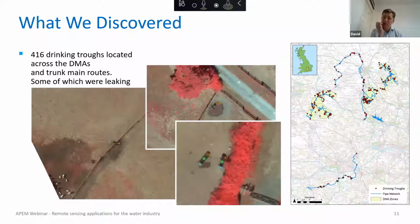One thing that we often do alongside our leakage surveys is find drinking troughs, because they're often unlicensed, and when a water company is looking at the water balance of a catchment, then some of that water is undoubtedly going to drinking troughs that they're not aware of, and so they might be misclassifying those as leaks. So finding where the drinking troughs are, and comparing that to where the licences are, water companies find that useful in our experience. Particularly those drinking troughs that are illegal and leaking compound the problem.